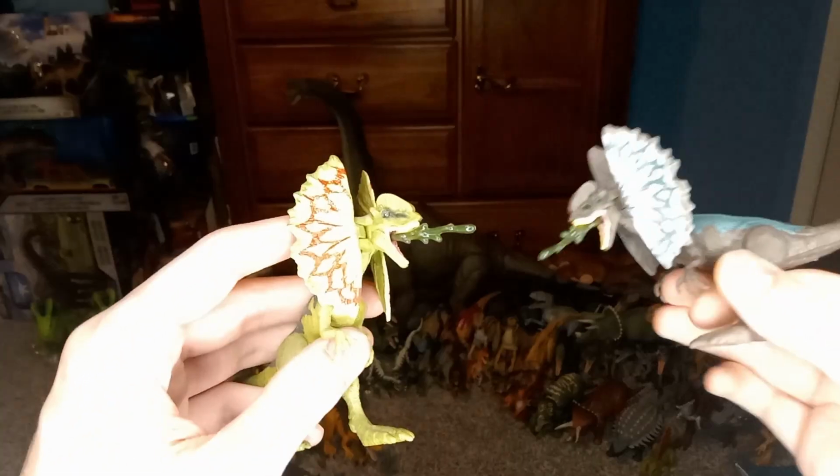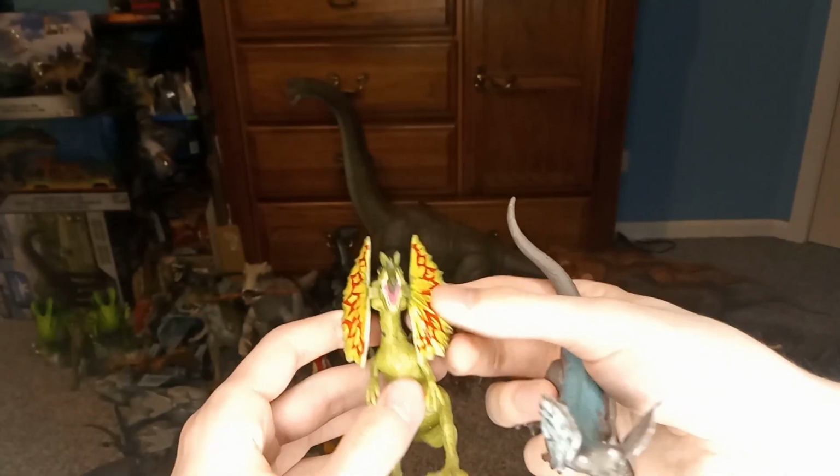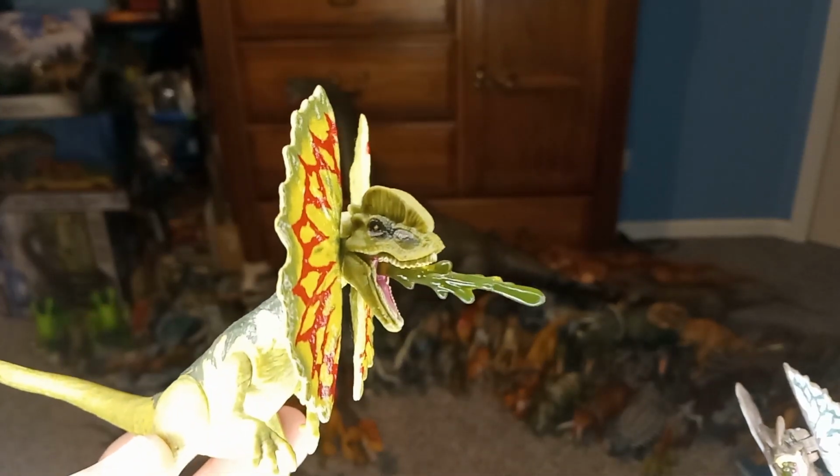Here we have two Attack Pack Dilophosaurs. This one's from the 6-pack, and this one's from the Legacy Collection 5-pack. Now, this was, I would say, the closest to the actual Jurassic Park Dilophosaurus.